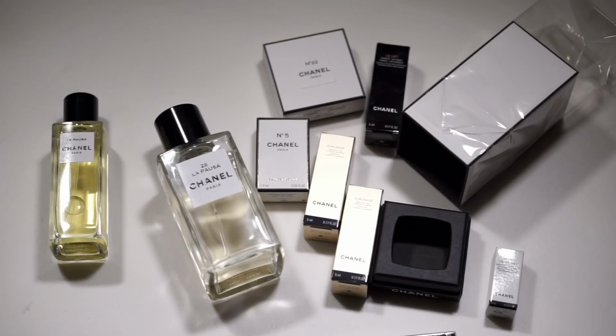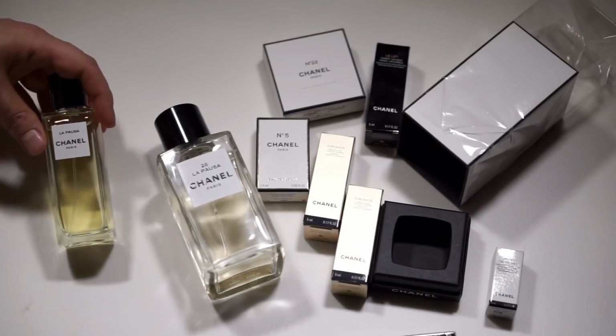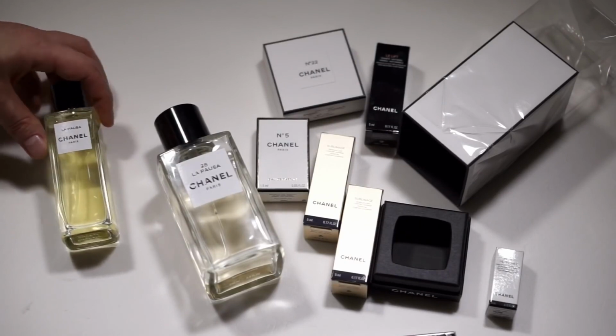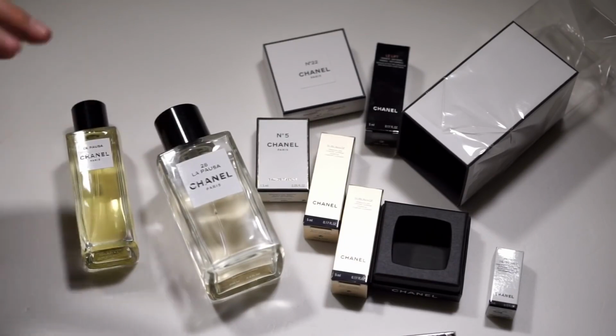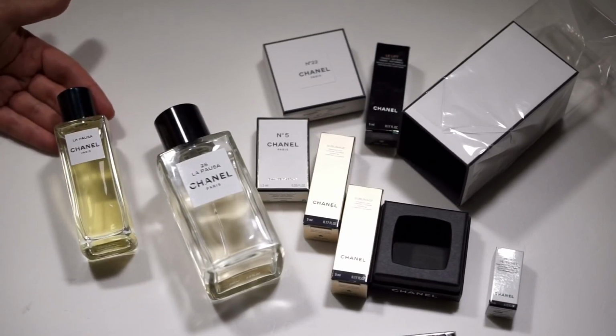I gotta give it to Jacques Polge for that. Olivier's interpretation is a different story. Olivier gives us La Pausa as a sort of non-changing, let me smell it, non-changing, powdery, slightly obnoxious, in-your-face type of forced routine.